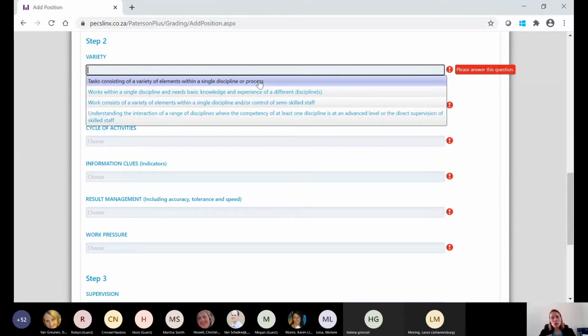Variety, remember, means different tasks and duties, not volume of work. So tasks consist of a variety of elements within a single discipline. Works within a single discipline and needs basic knowledge and experience of different disciplines. Work consists of a variety of elements within that single discipline and or control of semi-skilled staff. So really, we will be looking at the organogram, making reference to the job description, looking at the reporting relationship and asking ourselves, do any jobs report directly into this position? Today we can say, yes, in fact it does. It's got an artisan assistant. Where is that artisan assistant being graded? Could be in the A band or even the B band. So we can reference this statement: the work consists of a variety of elements within that mechanical discipline and controls an artisan assistant. So we're happy with a 3.